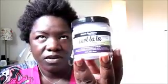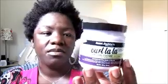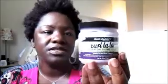It says for tight crunchy curls or coils, blow dry hair on a light setting with a diffuser. So, this here is not one of my favorites. And after I'm done with this little 9 ounce here, I probably will not be purchasing this again. And I will tell you why.